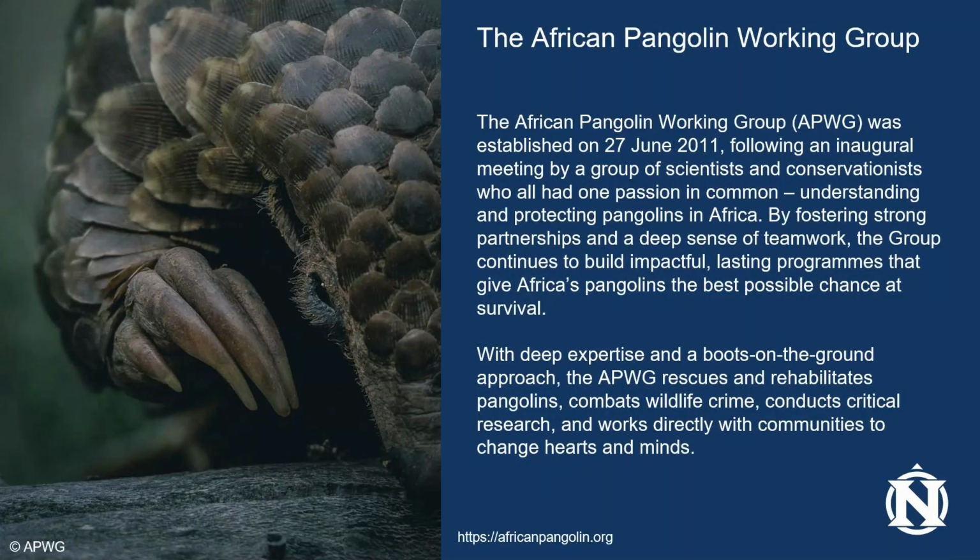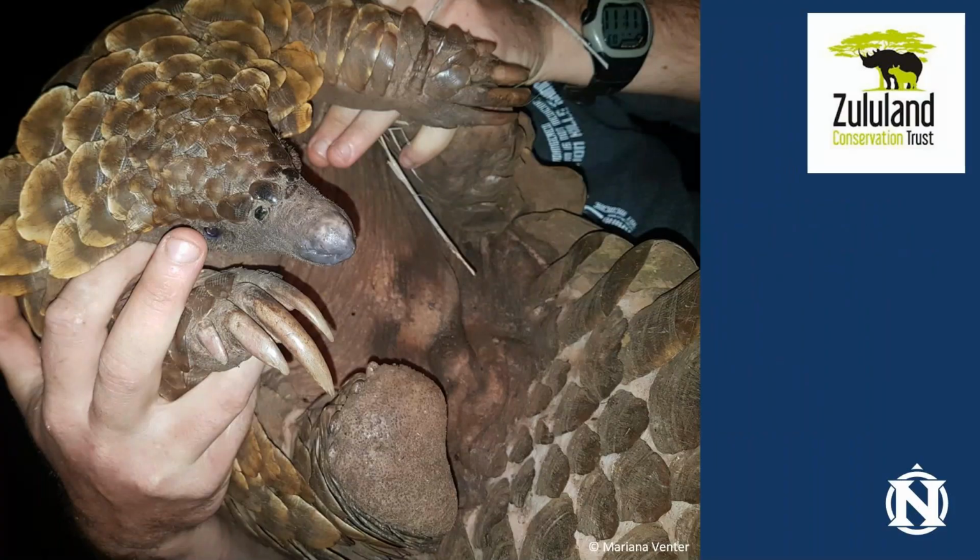So this was just to show you some of the collaborations that exist when we look at other species that we've spoken about, things like pangolins. So there's a number of different organizations. I've done some work with the Zululand Conservation Trust. This pangolin kept going walkabout. He kept leaving the reserve where he was based. And so they're nocturnal. We would have to go and look for him in the middle of the night, put him in a shopping bag and carry him down a mountain to send him home. So they have tracking tags on them as well to help us with relocating them and making sure that their welfare is looked after.